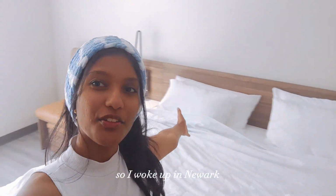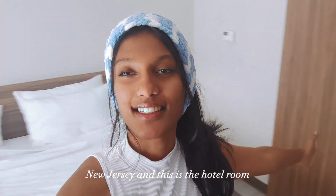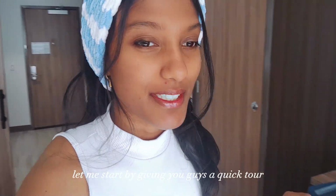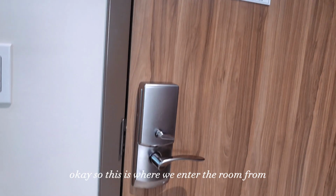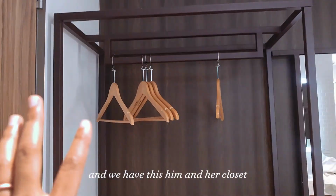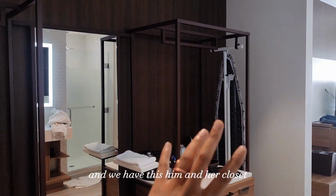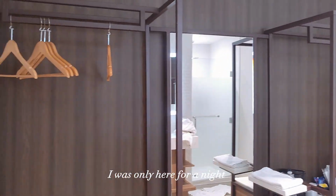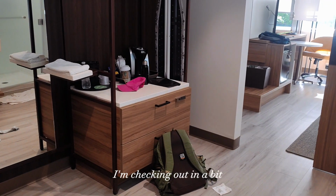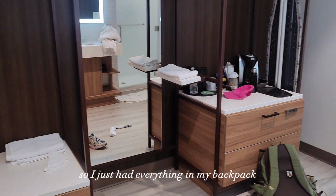So I woke up in Newark, New Jersey, and this is the hotel room. Let me start by giving you guys a quick tour. Okay, so this is where we enter the room from, and we have this him and her closet as soon as we enter. I didn't hang any of my stuff up because I was only here for a night and I'm checking out in a bit, so I just had everything in my backpack.